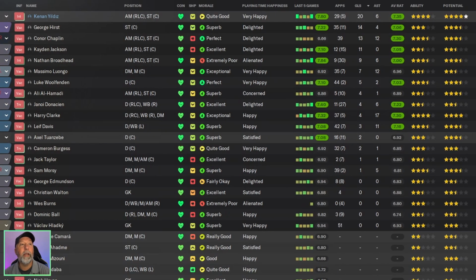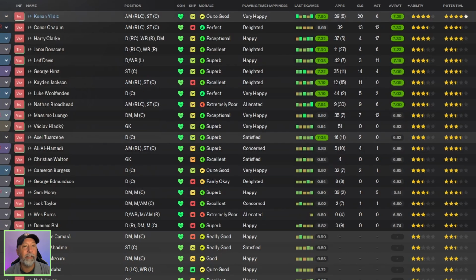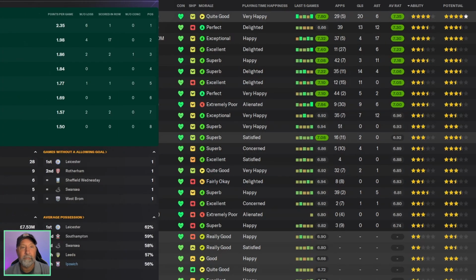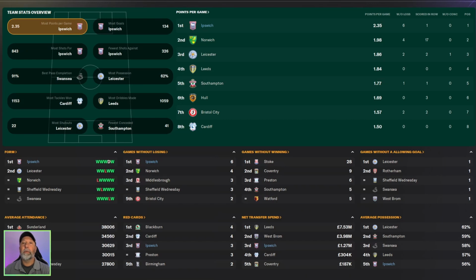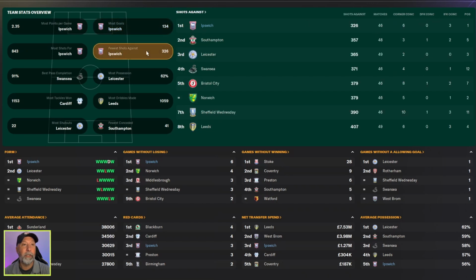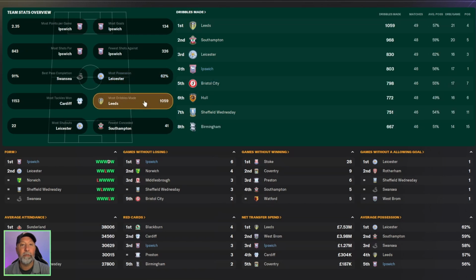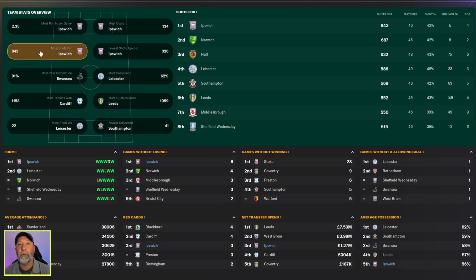Squad-wise, goals, 20 for Yildiz. Sorry, on loan though. 14 for George Hirst, but assists, 17 for Harry Clarke, not too bad. Average rating, Yildiz gets a 7.35, but Connor Chaplin with a 7.30. Championship stats, points per game, Ipswich with 2.35, not too bad. Most goals in first with 134 by a far margin though. Fewest shots against in first with 326. Most possession, 56%. Most dribbles made, 803. And most shots for 843. That's nice.